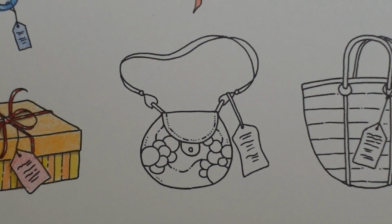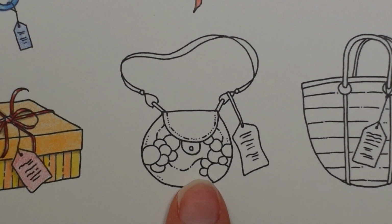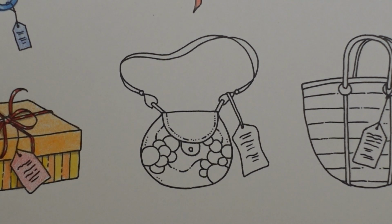Right, hi everyone. We have almost our last picture from the Realms of Wonder Lost Items page. We've just got 3 left. I'm trying to think of a name for this item because we've got a handbag, we've got shopping bags, we've got all sorts of bags. So I shall think of something, maybe Strappy bag or something.